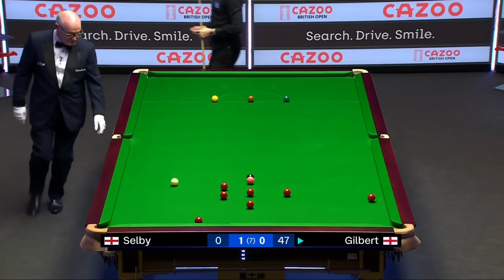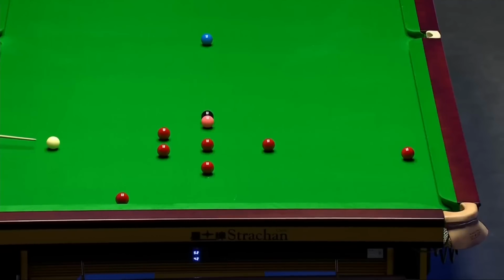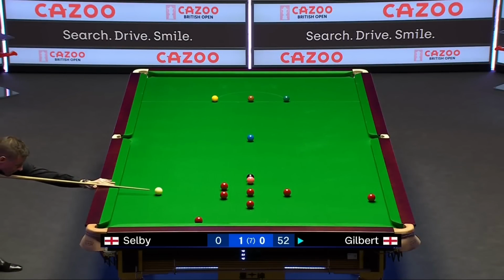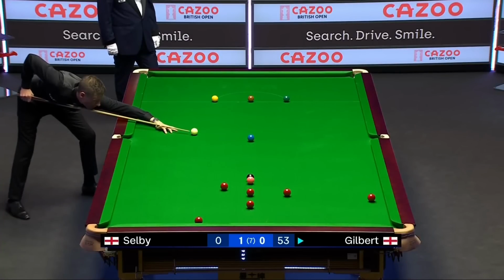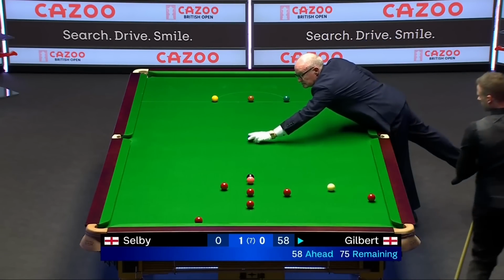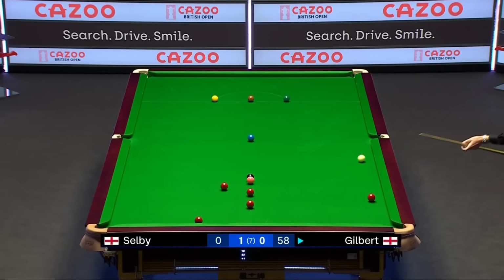He's looked pretty good in this break, Dave Gilbert. Looks to be cueing nice, smoothly. 52. Great opening red in this break. 53. 58. 59.